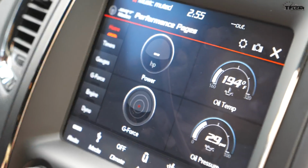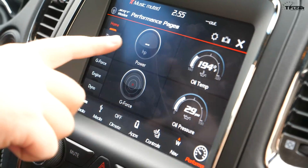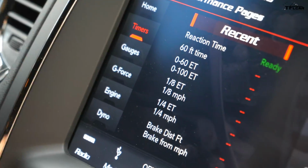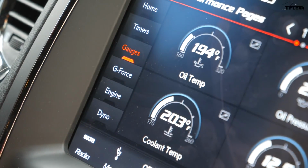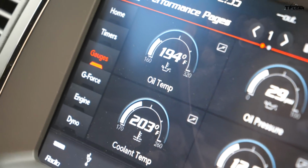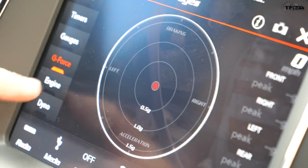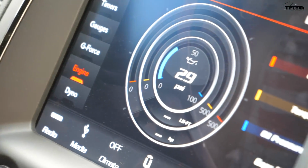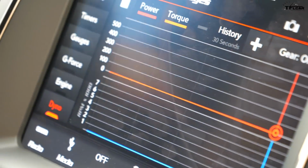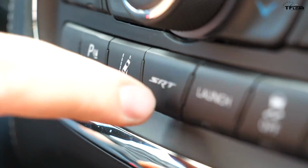Once you're here in the performance pages, there's a bunch of different things you can select. You have this home page that you can customize with 4 different little gauges. You have timers, which include 0 to 60, quarter mile times, things of that sort. Different gauges that show off oil temperatures, pressures, coolant temperatures, all sorts of engine information. You have your G-force meter that tells you how many G's you're pulling, and you have engine stats, so oil pressure, torque, power, what gear you're in, and then finally an engine dyno that shows how much power and torque you're making.